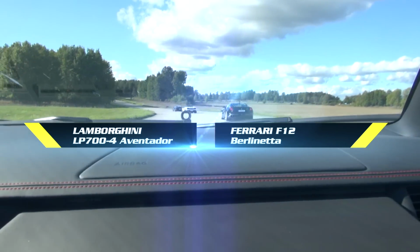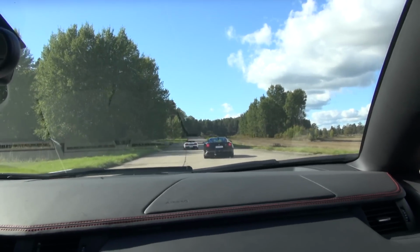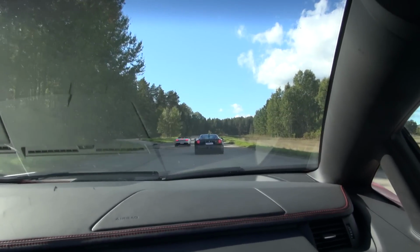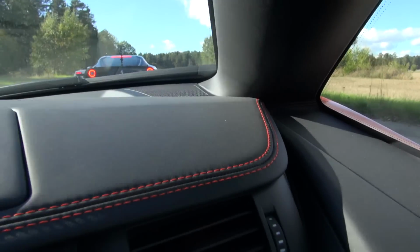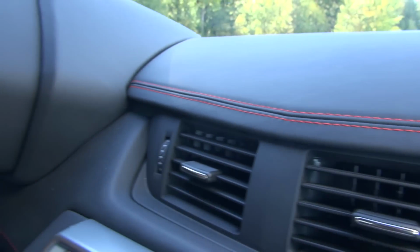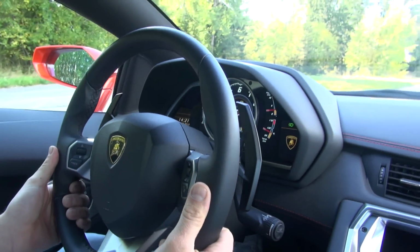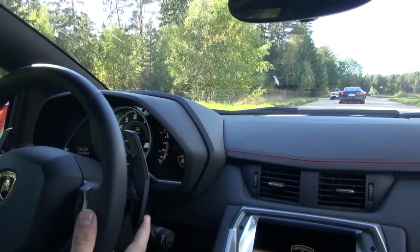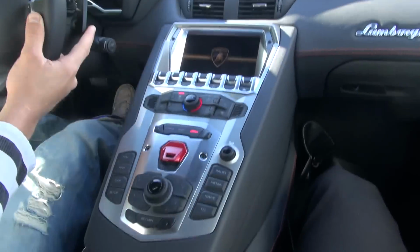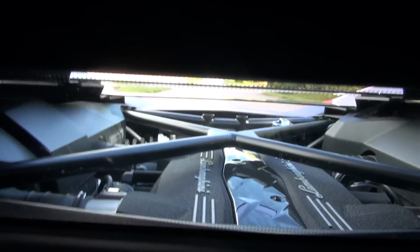Just the impression inside from the car. The sound is amazing. You can really hear the V12 engine revving there in the back. It's a really nice car. Nice details with the stitching and the interior. Yeah, Lamborghini made this really, really nice. Looks like a Tomcat fighter plane cockpit. There is the engine.